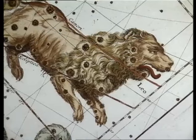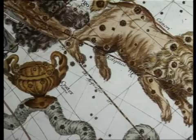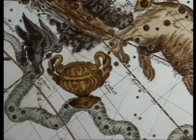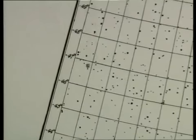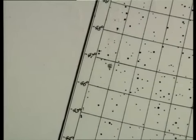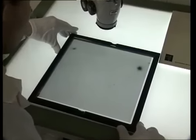Old star maps may be quite beautiful, but they do not represent the real sky very accurately. They show only the brightest stars. Star maps from the last century show fainter stars thanks to better instruments. This is a sky field in the southern constellation of Centaurus. The same field was photographed with the ESO telescope.